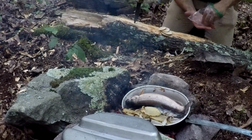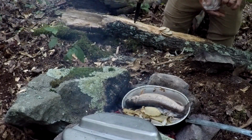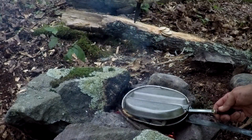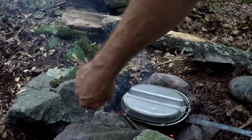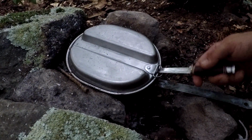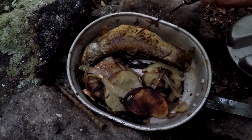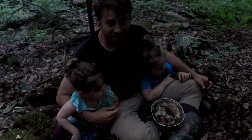Salt and pepper on that guy too. Cover them up. Let that go a few minutes. Okay, check this out. Should be just about done now. Yes, it looks amazing. And nice, the fish is done. It's looking amazing.